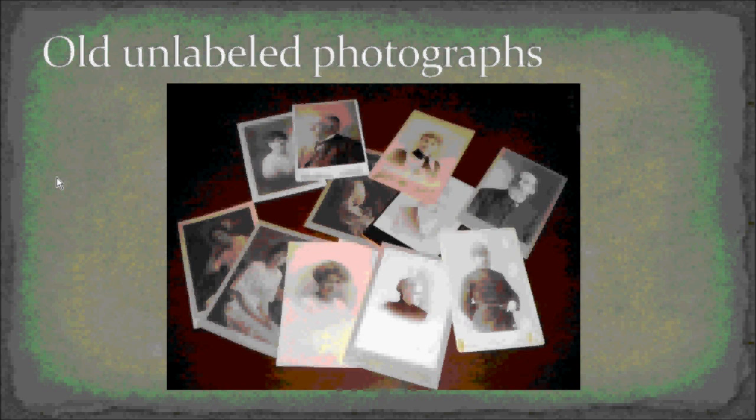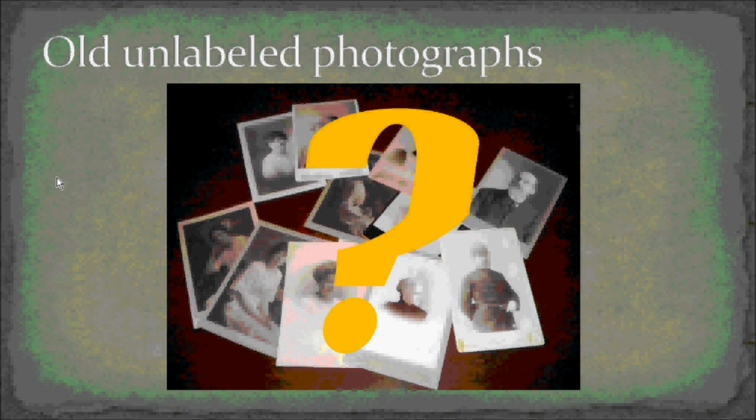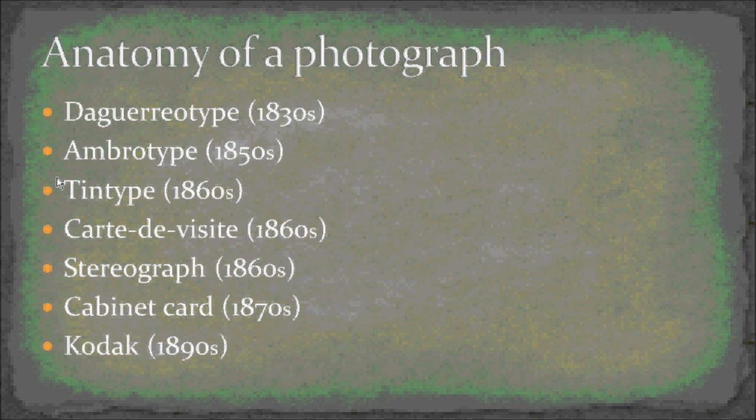So if a picture tells 1,000 words, then an unlabeled one asks 1,000 questions. So we're going to see if we can answer some of those questions. Now, I'm going to tell you right now, we'll never be able to answer every question in a photo. We probably won't be able to identify everyone in a photo, but we're going to see some techniques on getting to some of those folks.